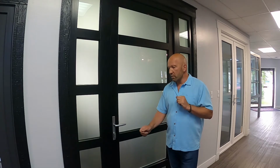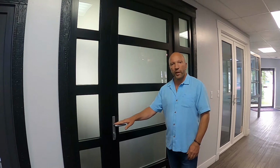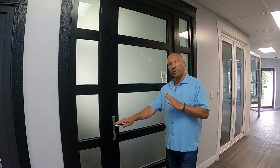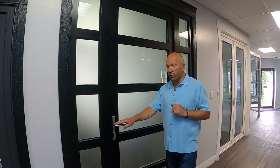But two of the great features and benefits of this door system from STARLINE is the factory installed multi-point hardware, which makes it ease of use so you do not have to go buy some hardware and deadbolts and get them installed by your finisher.